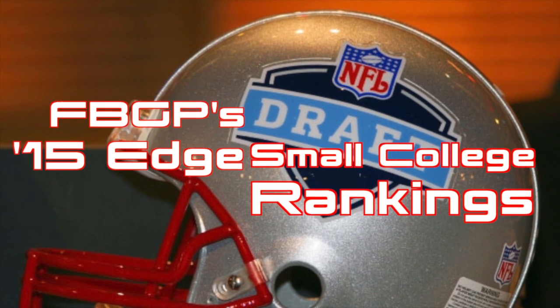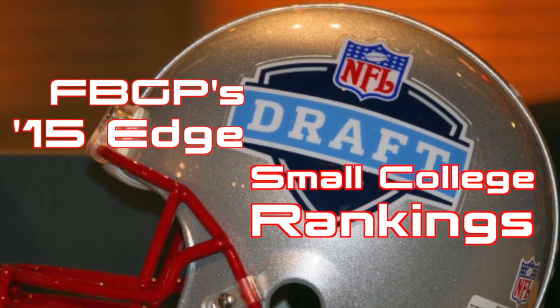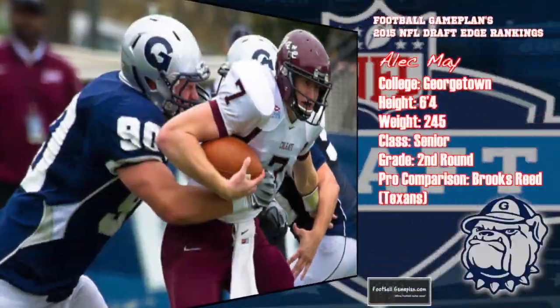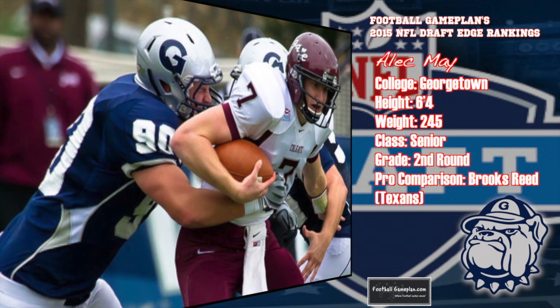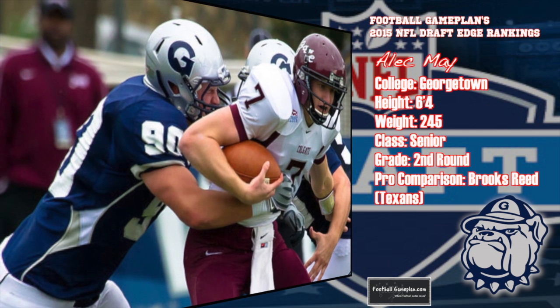Now let's take a look at some small college edge rushers in this year's draft class. Great group of guys this season, starting with Alec May out of Georgetown. He has elite level ball get off. He has natural body lean, great acceleration to the quarterback, and moves well in pass defense.